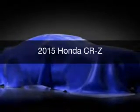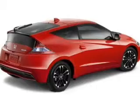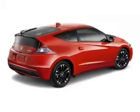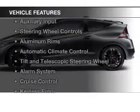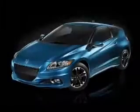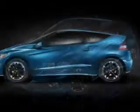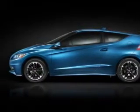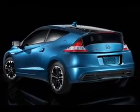This is a new 2015 Honda CRZ. It's powered by front-wheel drive, a 1.5-liter four-cylinder engine, and a continuously variable transmission. The features include Bluetooth connectivity, digital audio input, an auxiliary input, steering wheel controls, aluminum rims, automatic climate control, a tilt and telescopic steering wheel, an alarm system, cruise control, keyless entry.